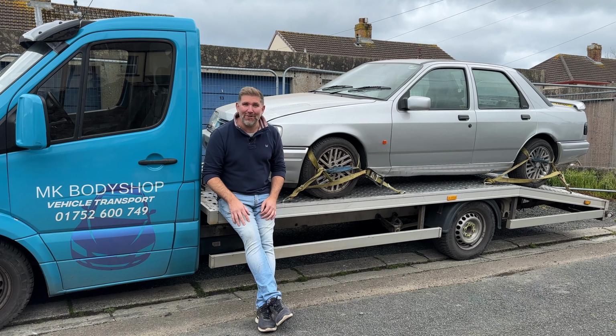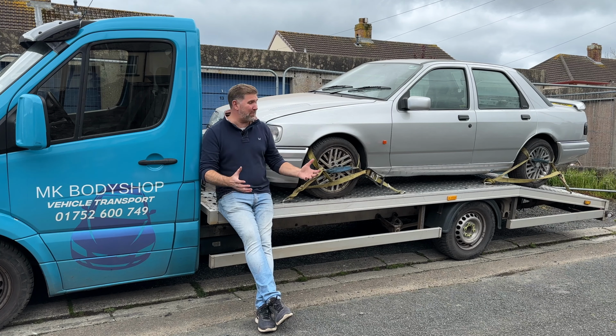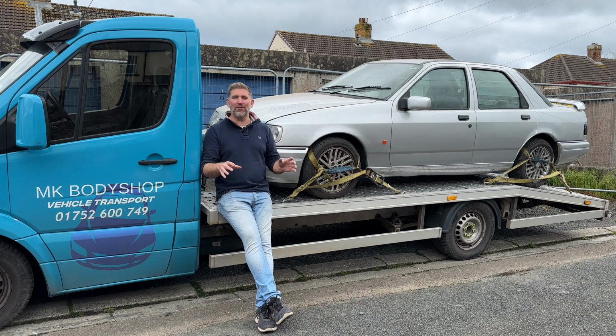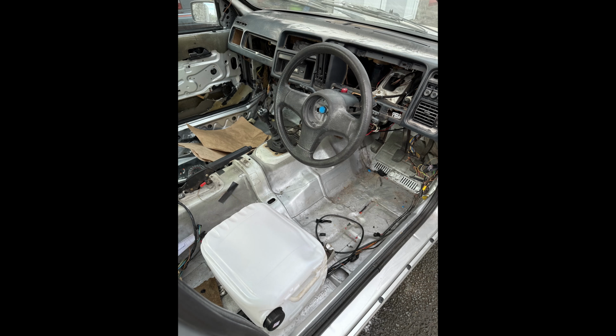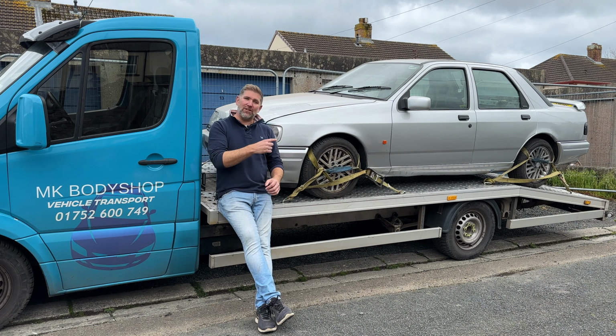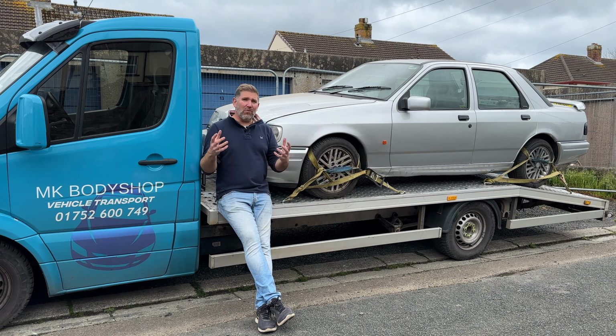Well, the Sierra's home, and it drove out of RS Motors under its own power, the first time it's done that in nearly 2 years. I did stall it there once or twice, but it's difficult driving on an old big plastic drum. But anyway, I look forward to getting the Recaro seats back in this car. Sure, it needs a clean, but what's certainly starting to dawn on me now is the scale of the job ahead.